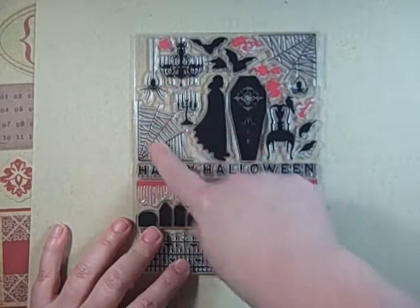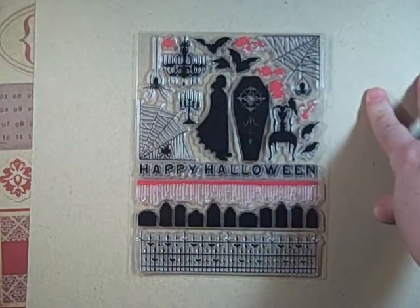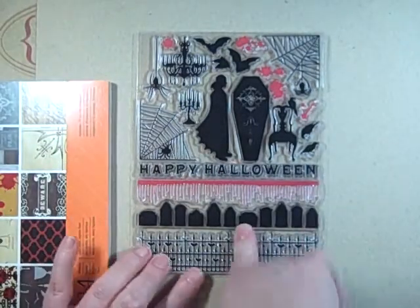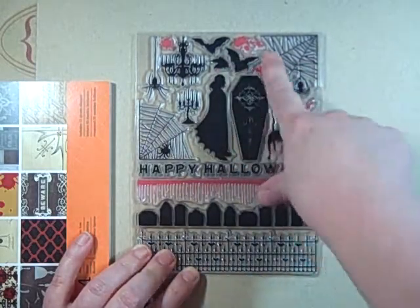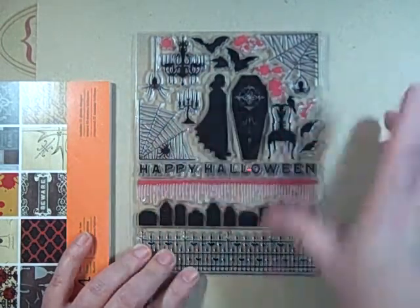And I really like, again, it's all the things that are on both sets of papers, because I got more paper. I got Martha Stewart paper that I'm going to show you. But it's also on the My Mind's Eye paper, like the chair, the spider web, of course the bats. I like the blood. And the chandelier and the candelabra.